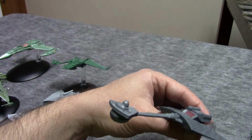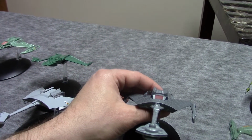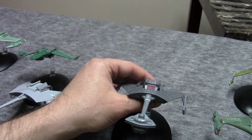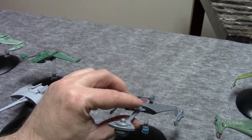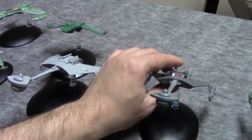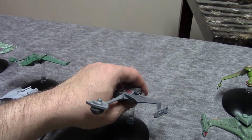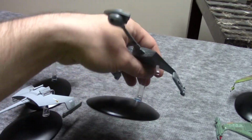These are often mistaken, even by producers, for D7s. They are not. In fact, they're a little shorter. They're about 215 meters. It's a little slimmer, longer neck. These can have cloaks sometimes. Still more modern design.